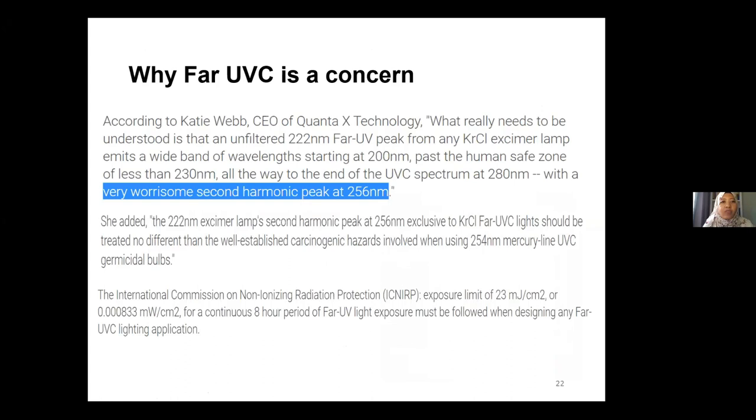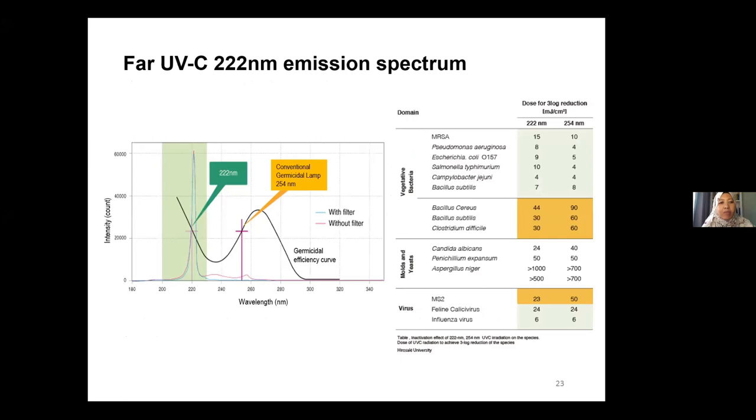Okay, why is far UVC a concern? Although it is considered safe to the skin, it has a very worrisome second harmonic peak. Okay, because all this UV light does not come with one single wavelength. Some of it comes with one dominant peak, but it has some other wavelengths as a byproduct.